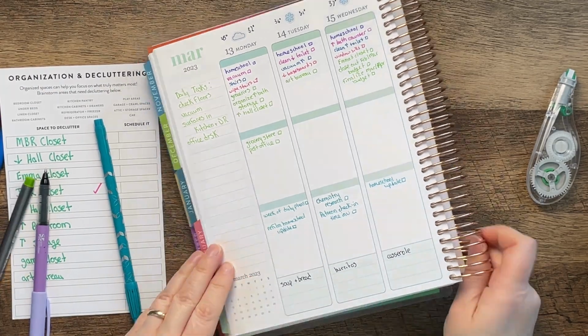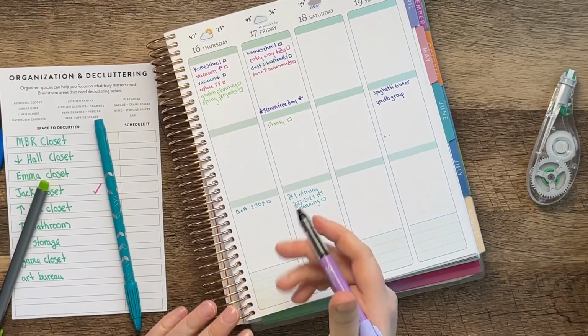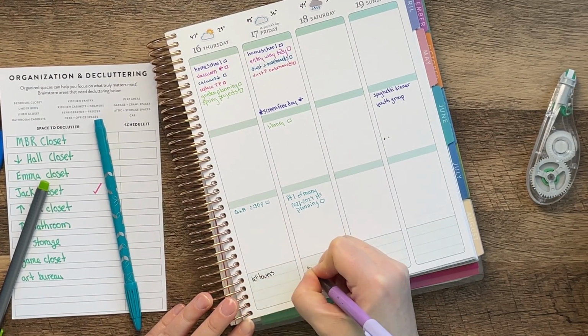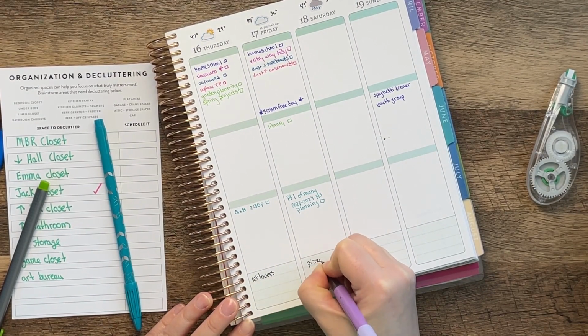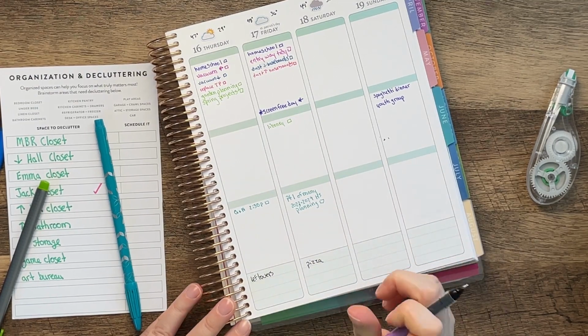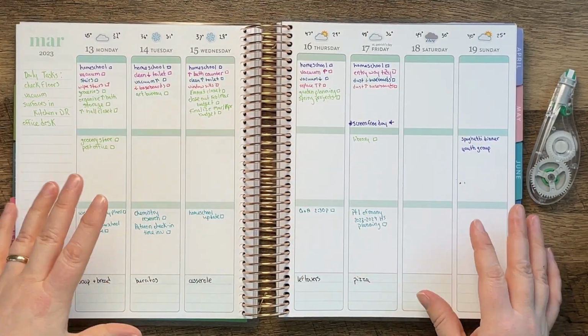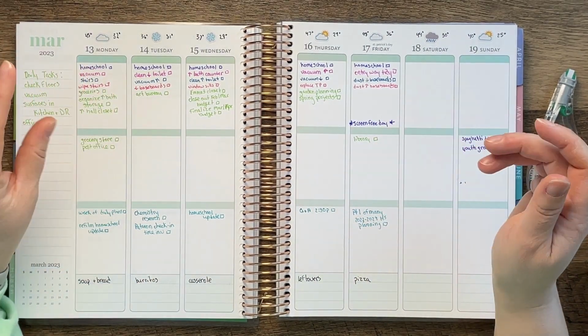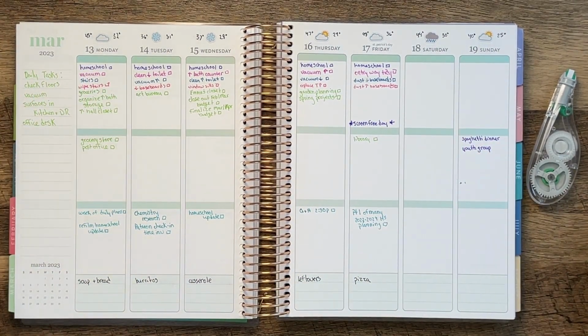Okay, casserole, and then I will do leftovers here, and then Friday probably make pizza. Saturday and Sunday, I'm not sure. So this is my week at a glance, and I've gotten a lot of stuff on here that I wanted to see, and obviously it's not the prettiest, but really that's not that big of a deal to me.